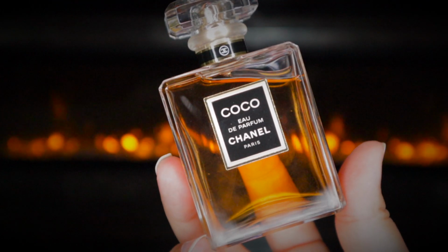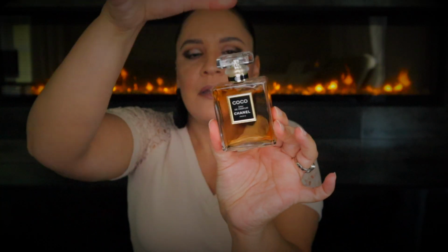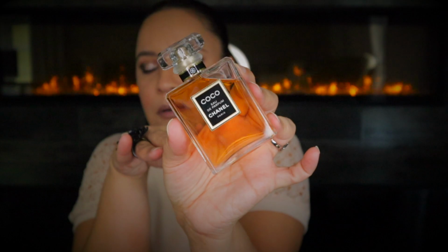So another simple bottle, I love the Coco Chanel bottles. This is your classy, I just love the top, the way it sounds when it clicks in. I just really think these look very beautiful and classy. So again, these are the Coco Chanel bottles.